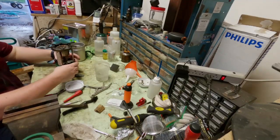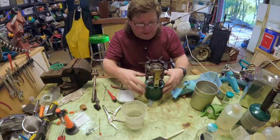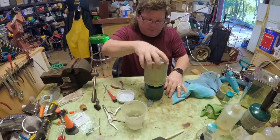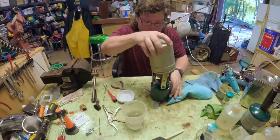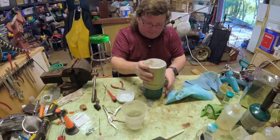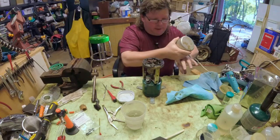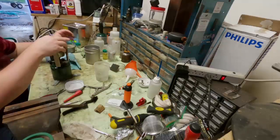The other thing about this, it's got a little bump out here, and the bump out engages this, so that when you put this on, it locks in place. Well, locks, I use the term loosely. It'll hold the top on a little better. So anyway, that's how that part works there.